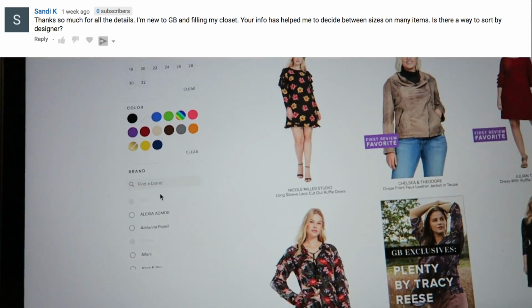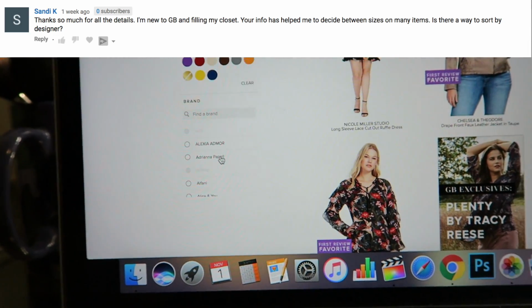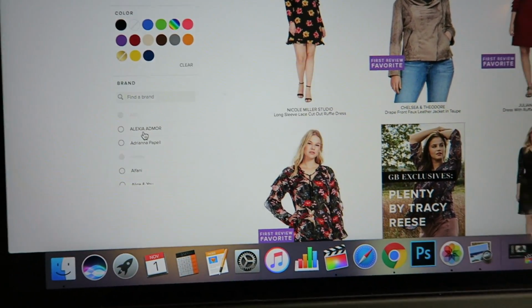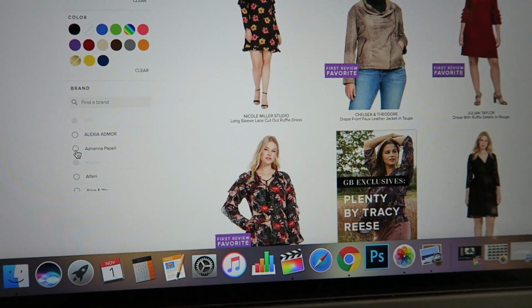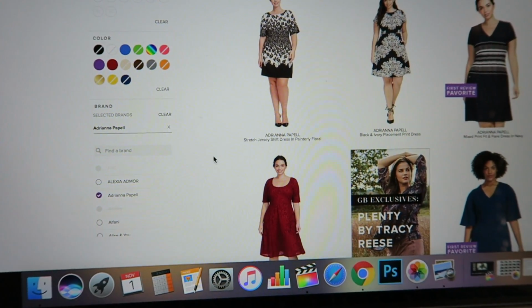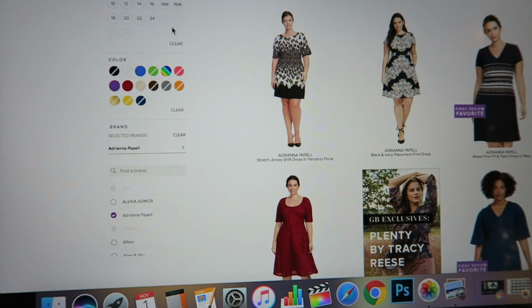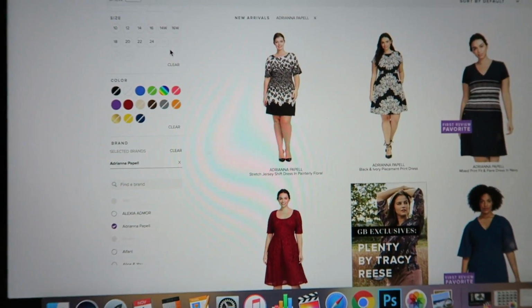Sandy K asked me if there was a way to look for things just by a designer, and there is. There's this great little thing where you can find things by brand. So let's say you only want to see things from Adriana Papel. You can go ahead and click that and you're going to see all the Adriana Papel. You can also search for things by color and by size, because not every designer carries every size, so you can just find the things that are actually going to fit you.